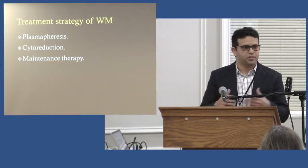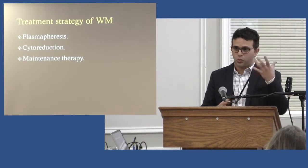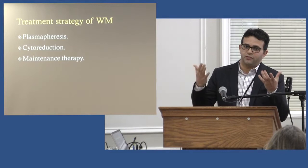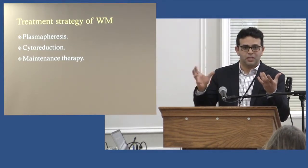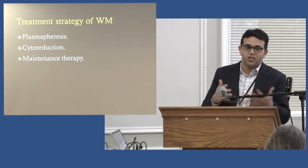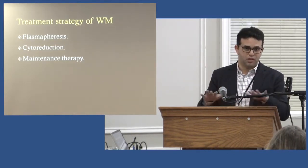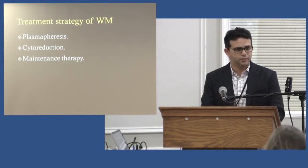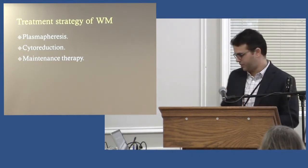And then the other strategy is cytoreductive, or cytoreduction, basically cyto as cells, we need to reduce these cells, okay? Give treatment to reduce their cells down, okay? These monoclonal plasma cells, we need to calm down, and unfortunately, we don't have treatment yet to knock them all out. We need to reduce them as much as we can. And then the last, after you reduce them, you need to maintain those patients. So we have maintenance therapy as well.